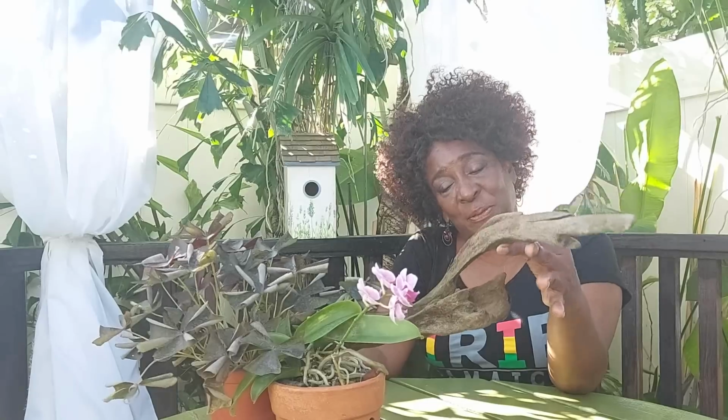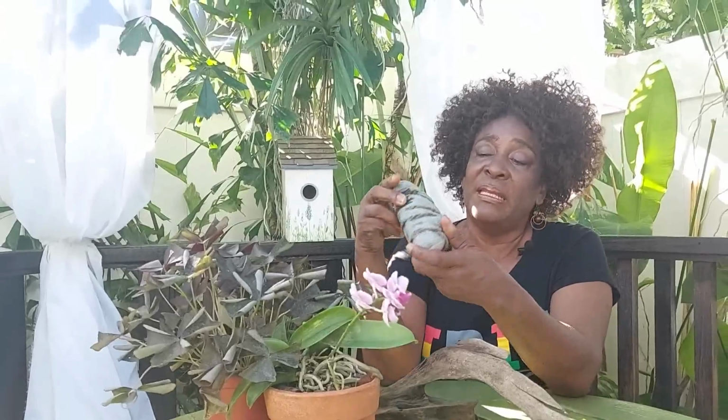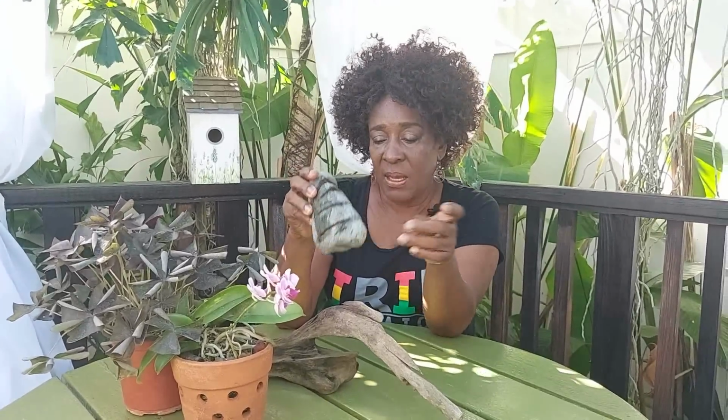I'll show you my driftwood, which I love so much, and I usually just keep it on the table. And then this rock, which my neighbor gave to me, which is just so interesting. But let's walk around the yard, right?